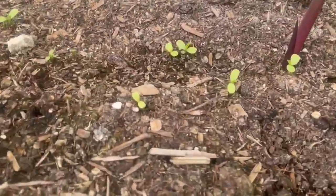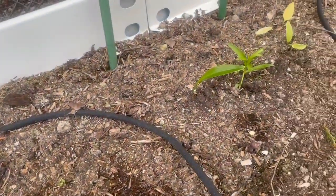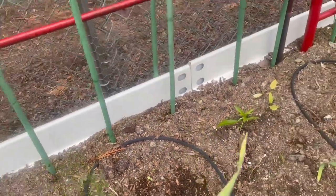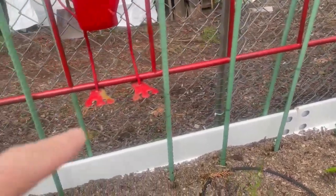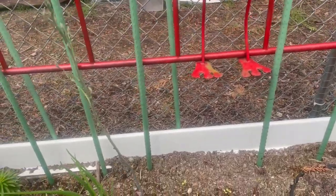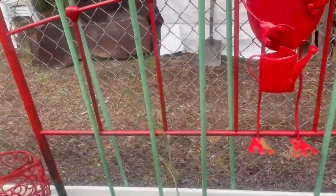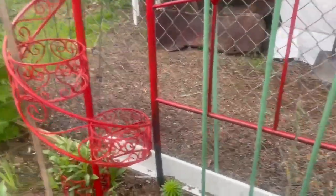I'm trying to get close enough to see, but I have mystery things popping up everywhere. I'll leave them. I think that's a pansy. They self-seed all over the place. I think I'll leave them all in here though to see what they come up as, and as soon as they get true leaves, I'll pull them if they're a weed. There are gladiolas back there and lilies that the squirrels haven't found yet. I'm whispering.